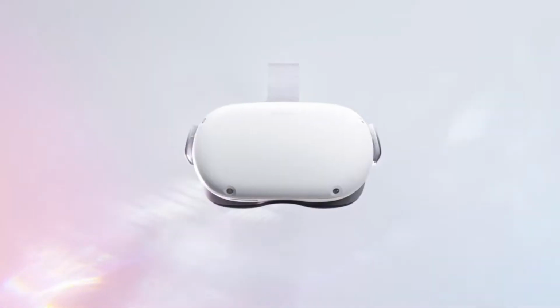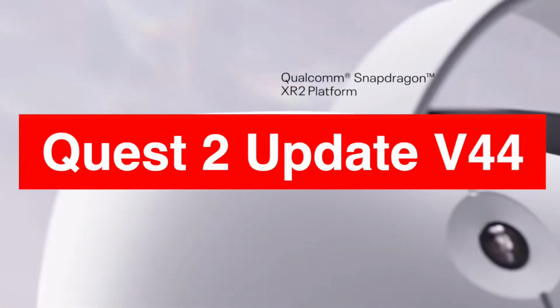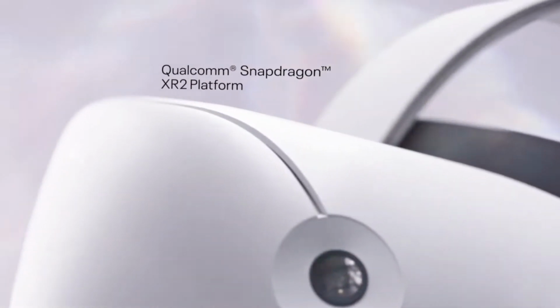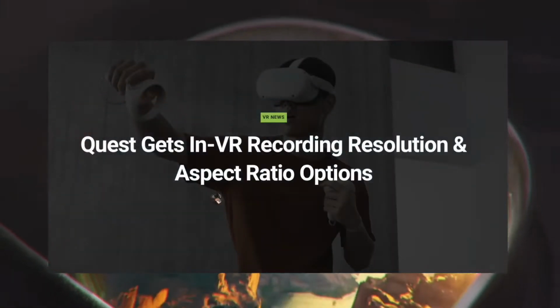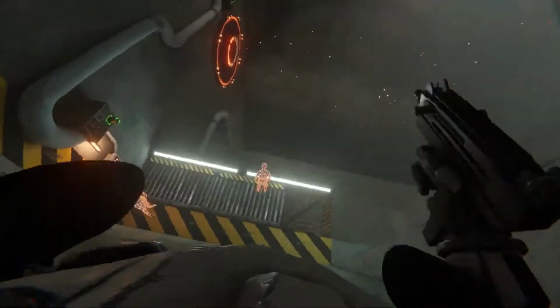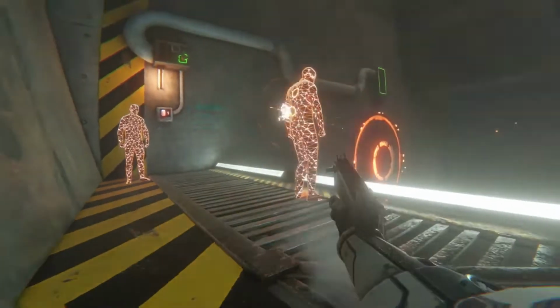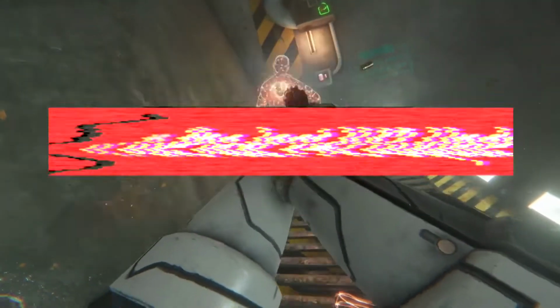We got another big Quest 2 update, with this one being called the v44 update, which is slowly rolling out right now. But one of the biggest features that come with this update is that it will finally unlock a video capture option, along with the ability to record in a 16:9 aspect ratio. And according to data miners, these initial changes were supposed to come in the last v43 update. However, they are now finally available.